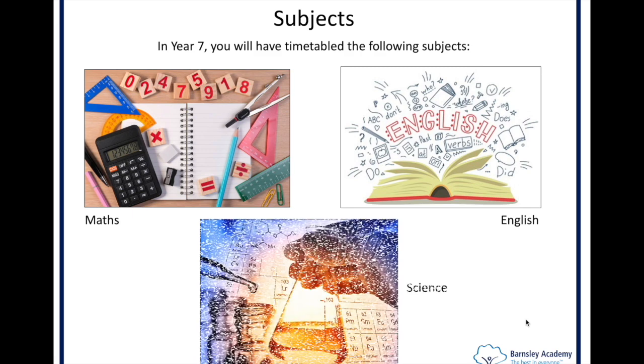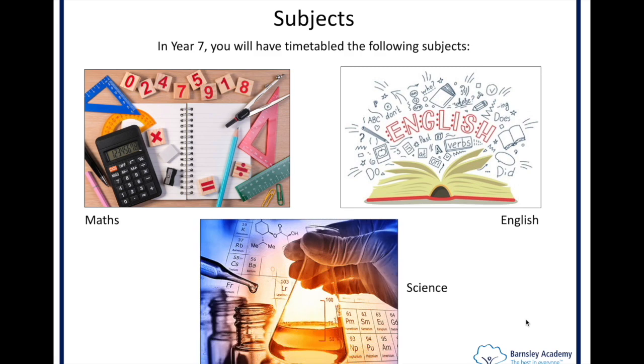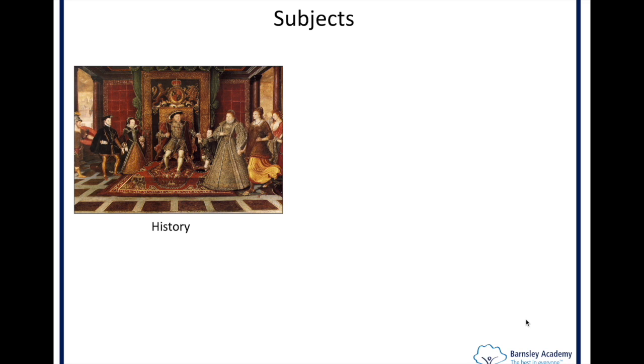In science, you'll have the opportunity to learn and discover new things through scientific analysis and practical experiments to understand how the world around you works. In history, you will study Anglo-Saxons and Alfred the Great, the Crusades and the characters that were involved, as well as kings and queens and the heroes and villains of medieval times.